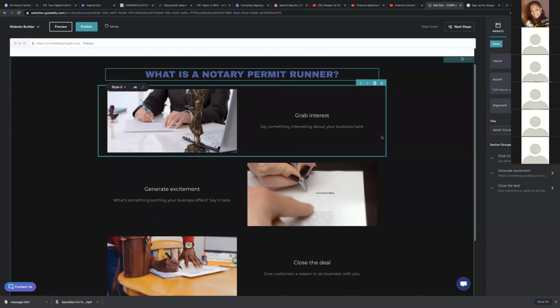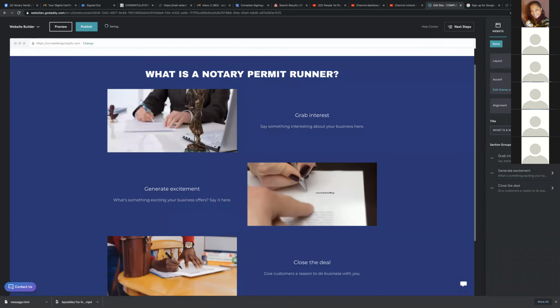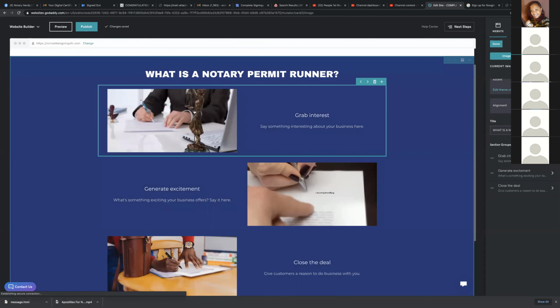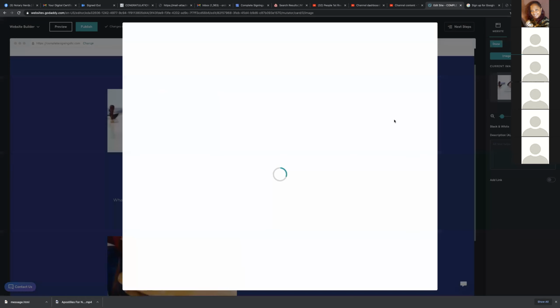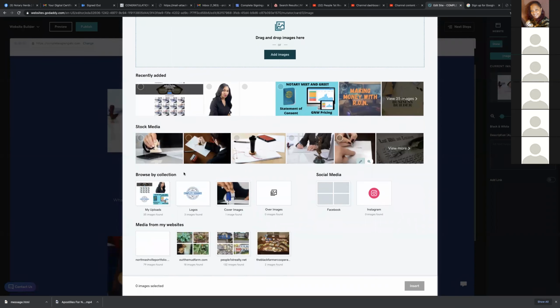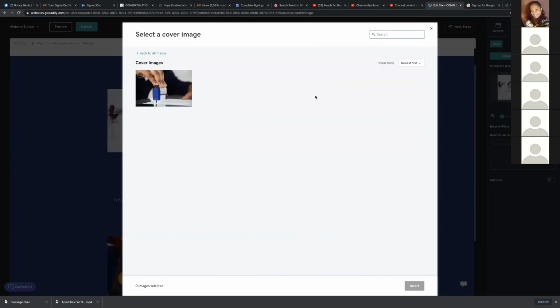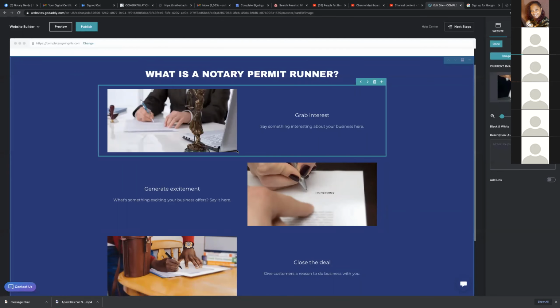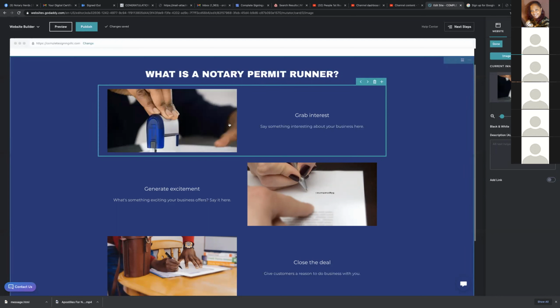And if I don't like the color because it's kind of dark, I can change it, right? See how easy it makes it? If I don't like this picture, I can change it. Makes it very easy. This is why I like GoDaddy. It makes you feel like you're really more technologically savvy than you really are.